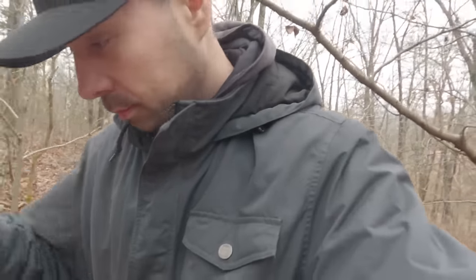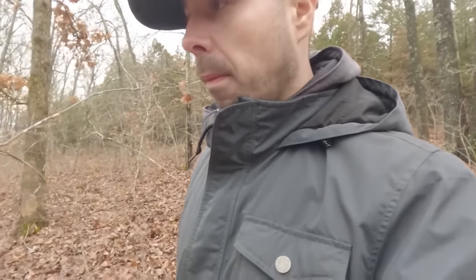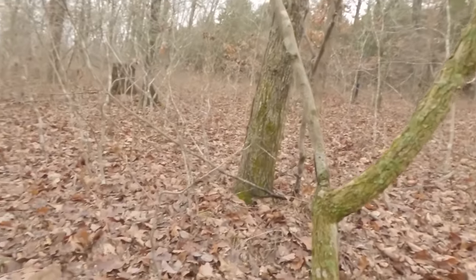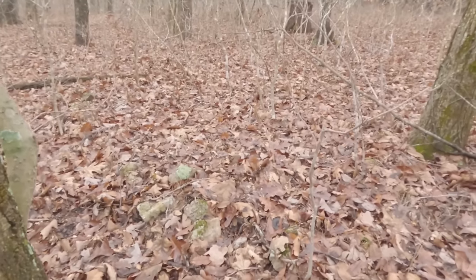It amazes me how the Sasquatch will walk through this stuff like it's nothing. Quietly, too. No houses. The house was set over there by a sinkhole.